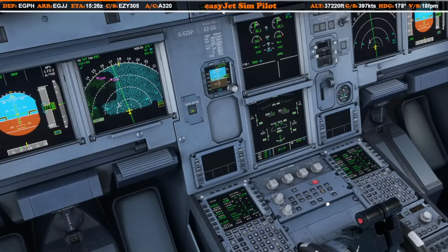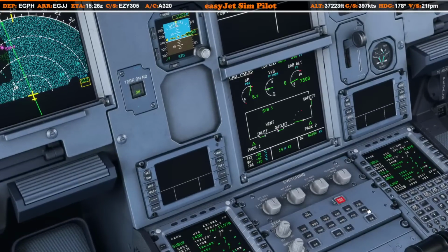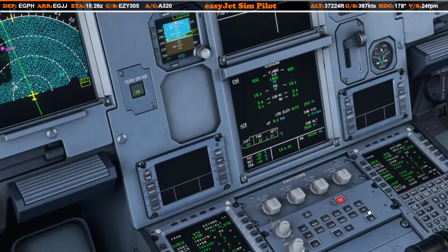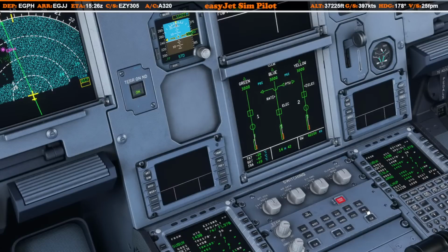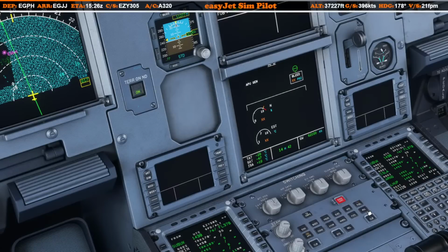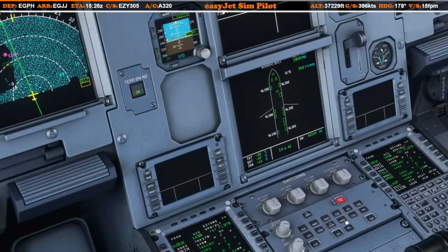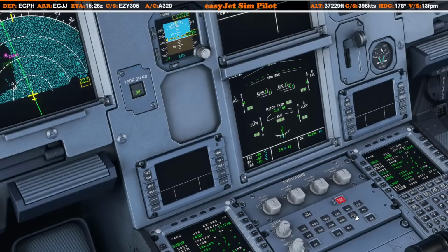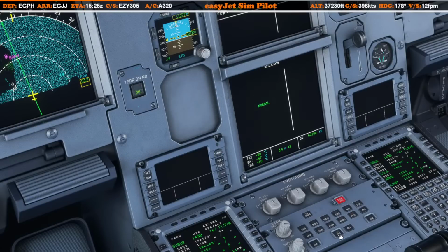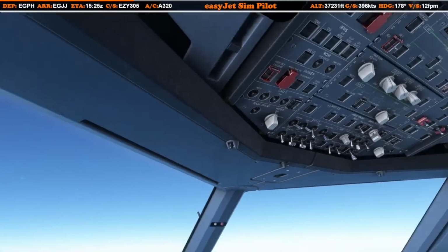Now, let me just try something. That's not quite fixed yet. Okay, so doesn't look like we've broken anything. That's good. Nothing out of the ordinary on the overhead either. That's fine as well.